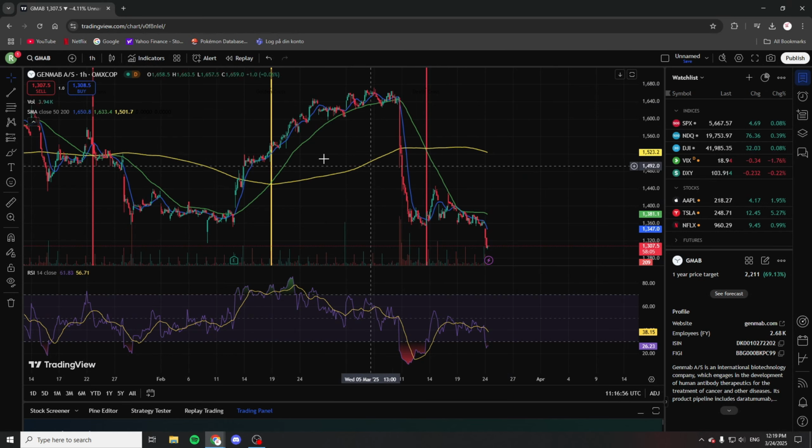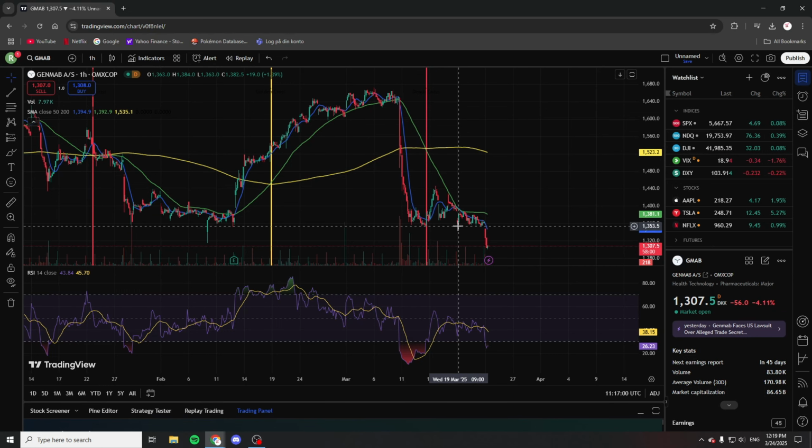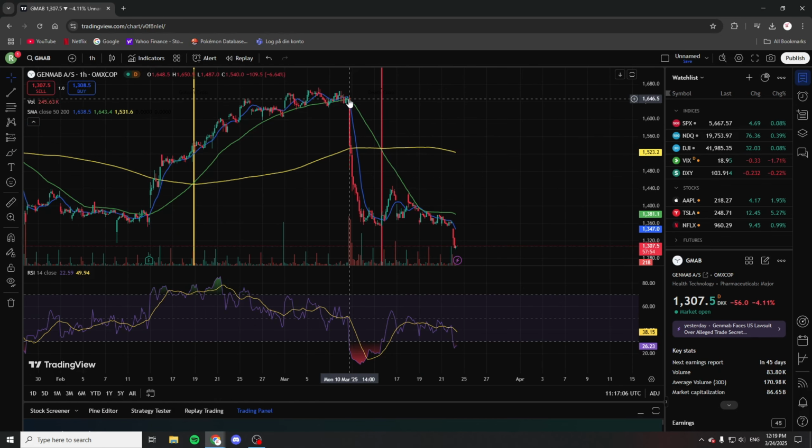Today I'm going to be doing a stock analysis on Genmab. Now Genmab is a Danish company which makes medicine and is also a kind of biotech company. Now as you can probably notice here, you can see this huge drop off all the way from 16,164, and now we're trading at 1,303 Danish crowns.